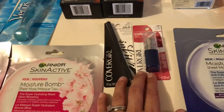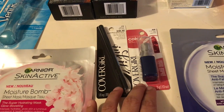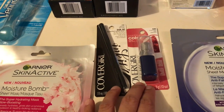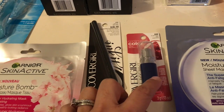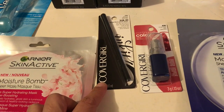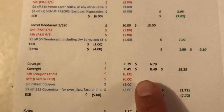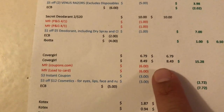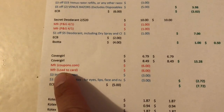The other deal I did was on the CoverGirl. So this was a huge money maker. They're on a promotion, buy two and get a $5 Extra Buck. So I purchased this lipstick, which was $6.79, and this eyeliner, which is $8.49. So the two of them came to $15.28. I had the $6 off 2 coupon from coupons.com, and then this is where it's a huge money maker, because there was a $6 load to card that came off.